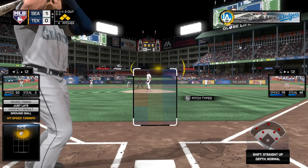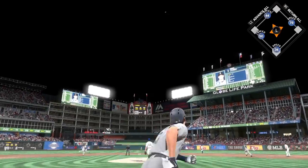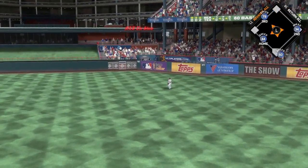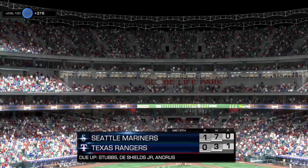Stepping into the box, Mike Zunino. And he's got an opportunity to turn this narrow lead into a wide one if he can cash in here. Gomez giving chase. But it's the right fielder that gets there to make the catch.